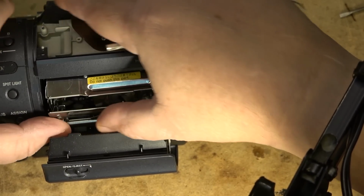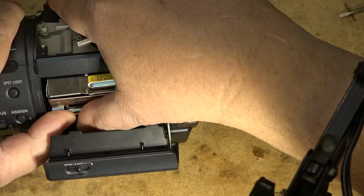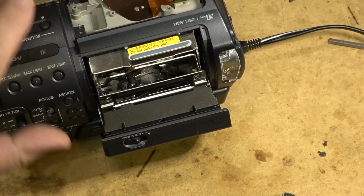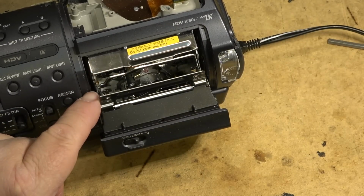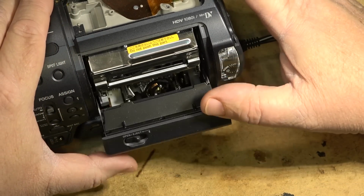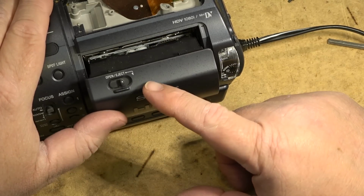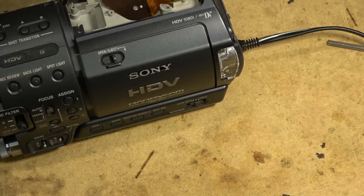Now this won't close. Why won't it close? Did I bend something? Oh, damn. I think I may have bent something. Okay, I think it was just when I put this piece back on, I was on the wrong side. This little catch was on the wrong side here. It was preventing the door from closing. I just took this off and it works. Whew.